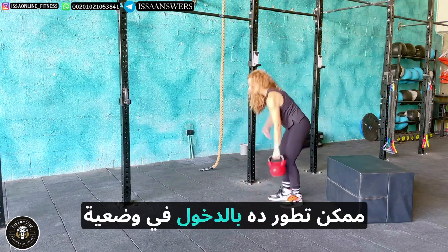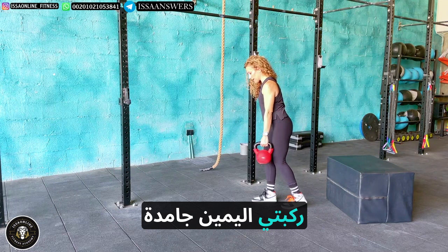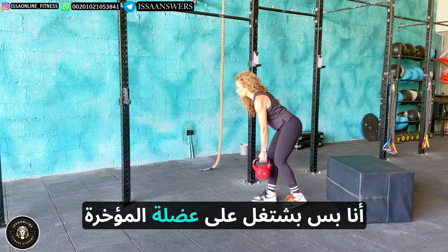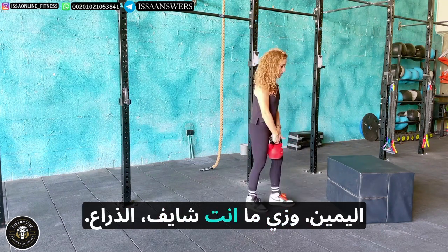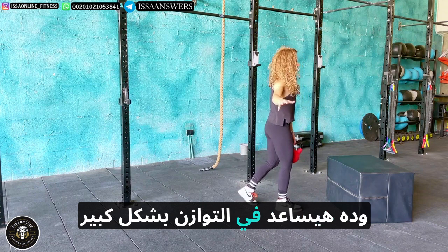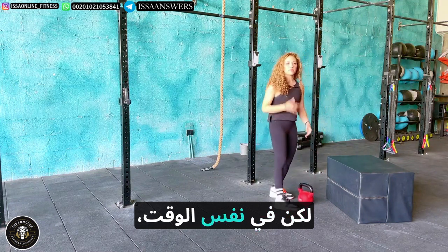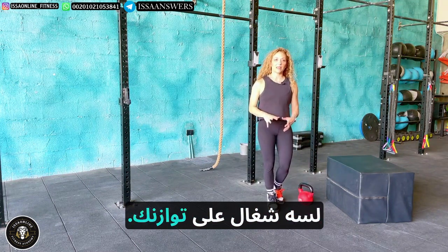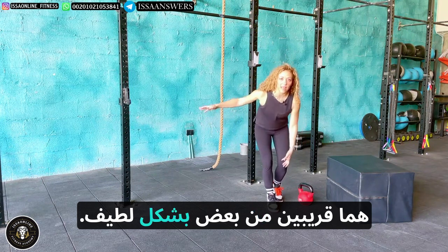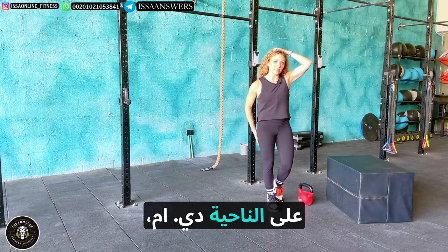You can progress this by going into a split stance, so the leg comes back a little bit, and keeping my right knee really stiff and slightly bent. I'm just working on my right glute and hamstring. And as you can see, the other arm comes out to the side. And this will help with balance quite a bit because you've got the support from the other leg, but at the same time, it's still working on your balance. And at the same time, it's very comfortable for someone with SPD because you're not splitting the legs too far apart. They're nice and close together, and we're still getting that single leg hip hinge, that single leg glute and hamstring focus on this side.